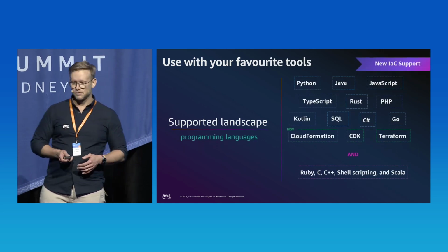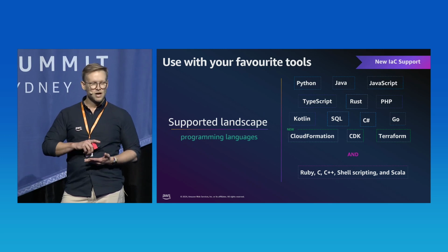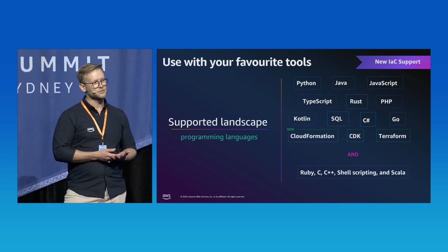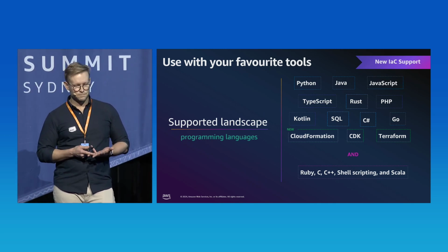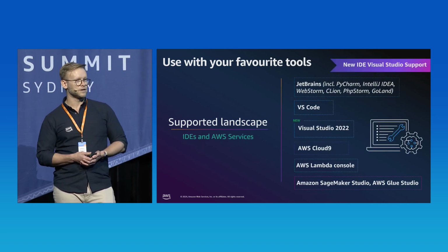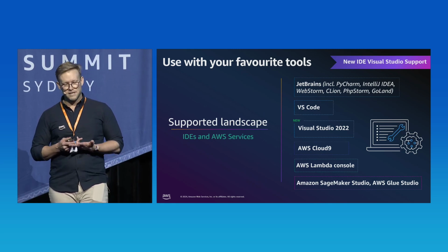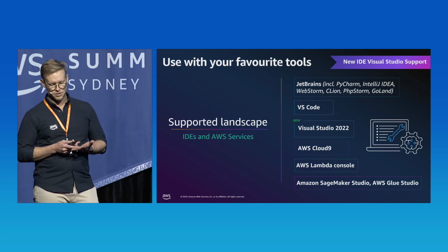Now, Code Whisperer is available with all your favorite tools. So you can use it with Python, Java, JavaScript, over 15 different languages. And recently at re:Invent, we added support for infrastructure as code. So you can use it with CloudFormation, CDK, and even Terraform. It's also available in all the IDEs that you like to use. So we've got support for VS Code, IntelliJ, and at re:Invent, we just announced support for Visual Studio.